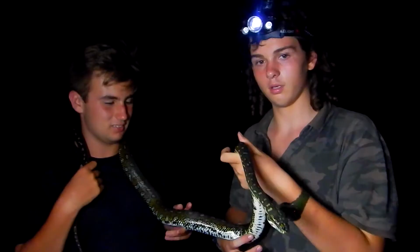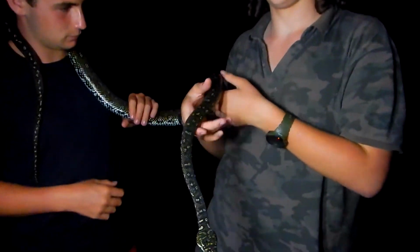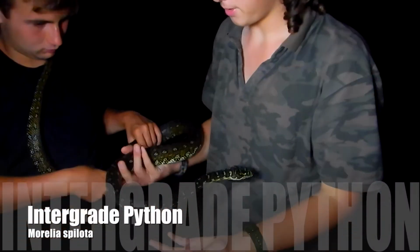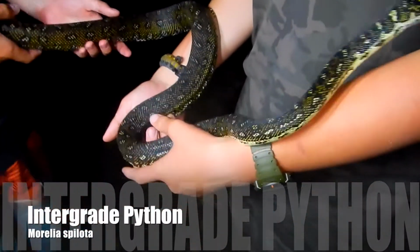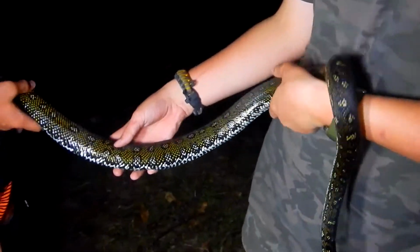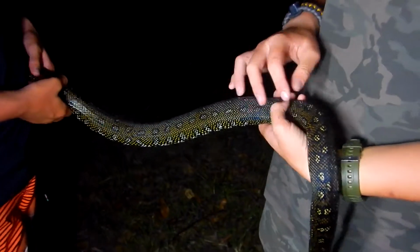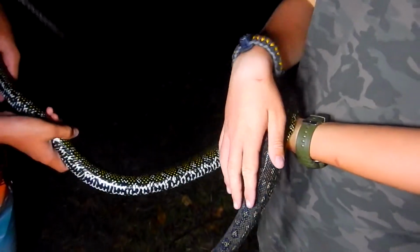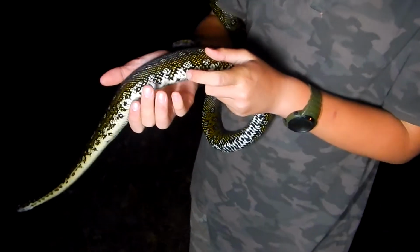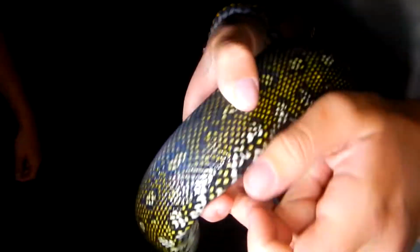So this guy here is the intergrade carpet python. Now you can see this one, as opposed to the other one, does have more diamond in it. One, because it's not biting, but the colours here are a lot more yellowy, and it's got more diamond-shaped blotches as opposed to longer blotches like a carpet. But you can still tell that it does have a little bit of carpet in it, mainly from the yellow tinge on it, and like these blotches down there on the sides.